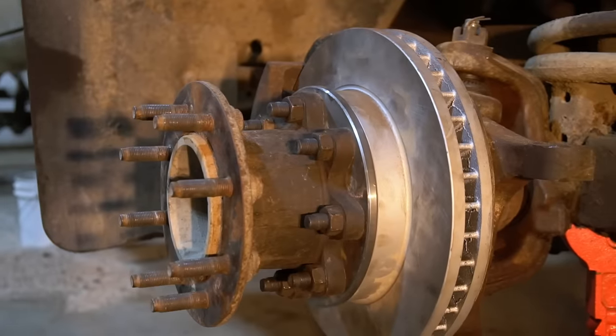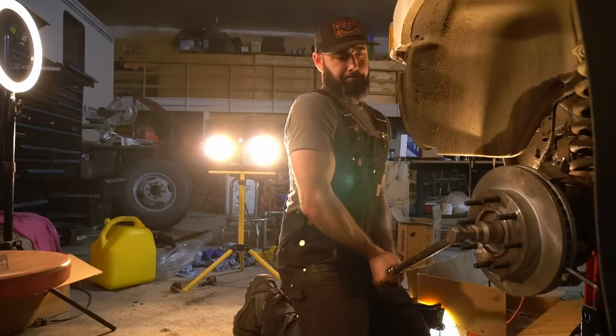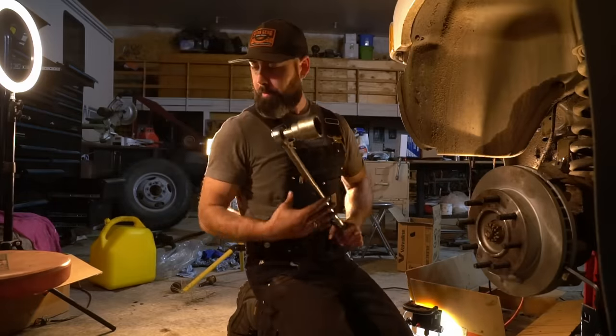Stick something in your rotor to torque this, but the axle nut's 180 foot-pounds, going just a little bit past so I can get the cotter pin in.